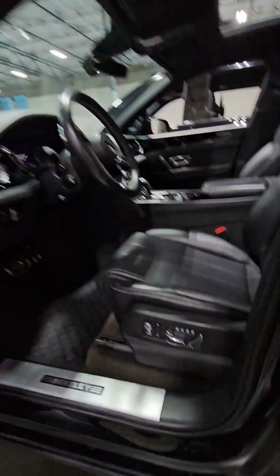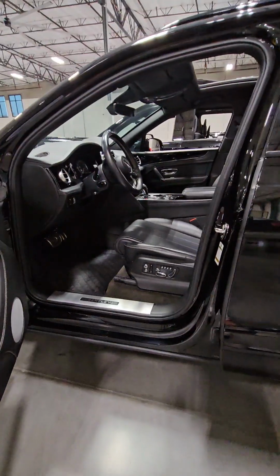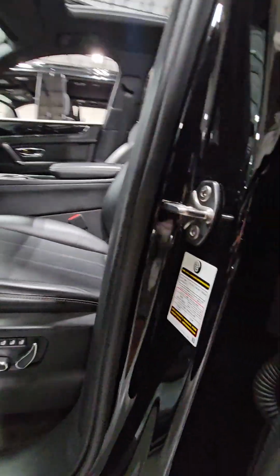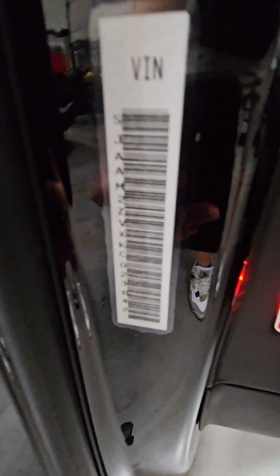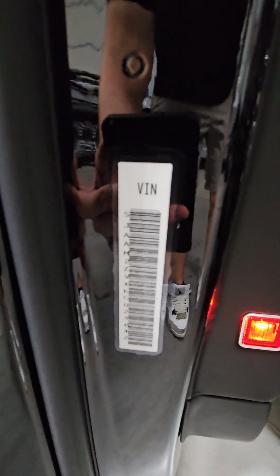Also in your seat mechanism, you're going to have all the adjustments for the lumbar and bolster adjustments and leg extender. Let's get you original. Here's your VIN on the door, just so you can verify it's the right car.